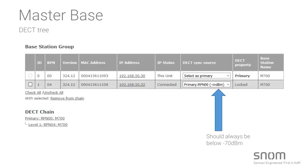You can see the second base with useful information: firmware version, where you can check again that all the firmware versions are the same, MAC address, and the IP address of the second base, the slave base. It shows IP status connected, and it's synced to our primary base station. And DECT properties locked, so the DECT chain is working, and you have a small visualization down here of the DECT chain. This obviously gets more interesting the more base stations you have connected. This snapshot is connected already, but it's still searching for the real signal rating. That's why it still says minus infinite dBm.